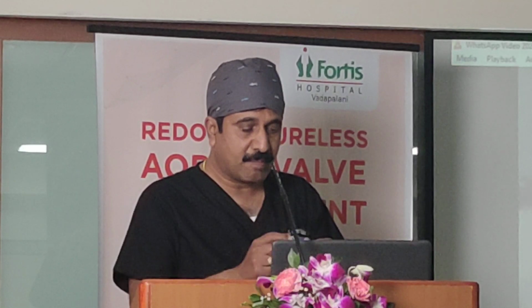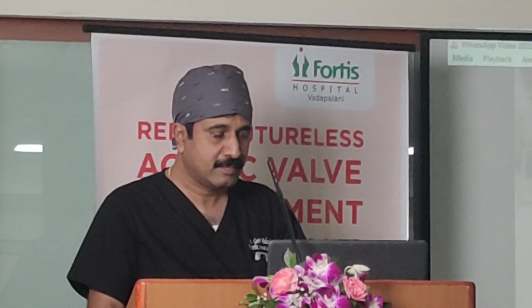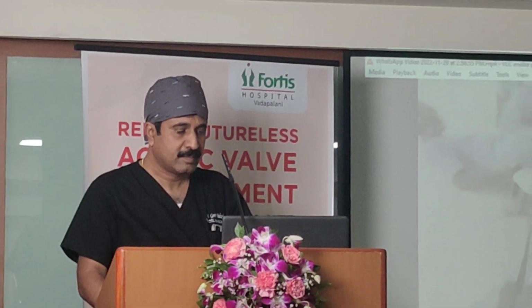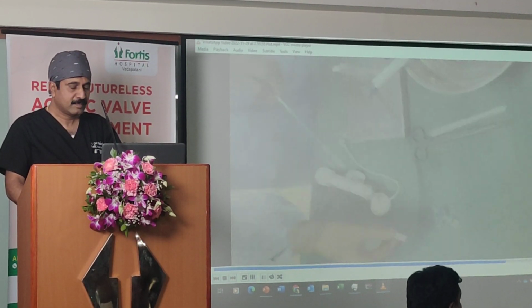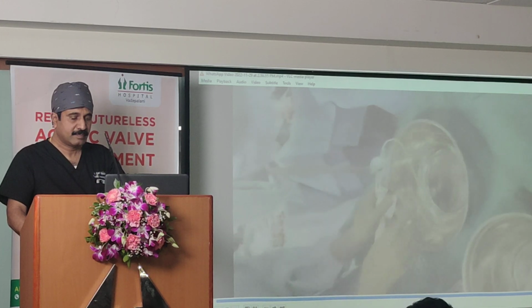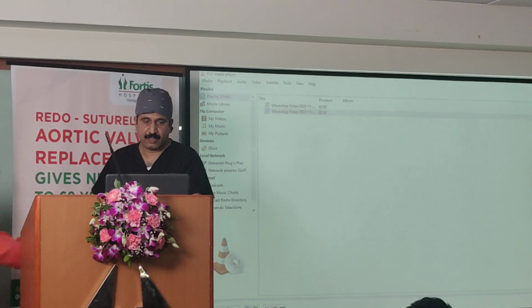Handle, in that we will just implant the valve. This is the same as a percutaneous valve, that is, TAVI valves. So we will just put it in this and crush it and make it smaller to implant into the aortic position. And then we will see whether it is fit enough to hold or not. And this is a balloon. After implanting that, you have to dilate with the balloon. So we'll check everything before going for implantation.